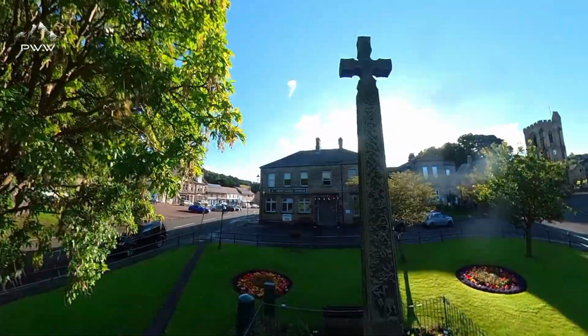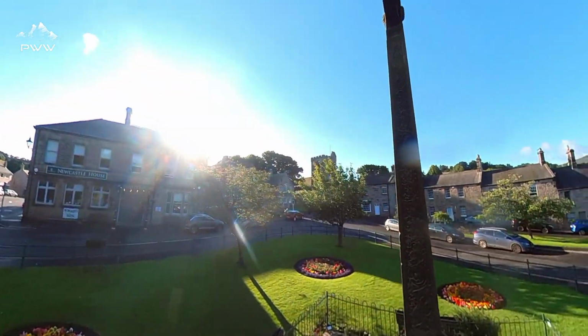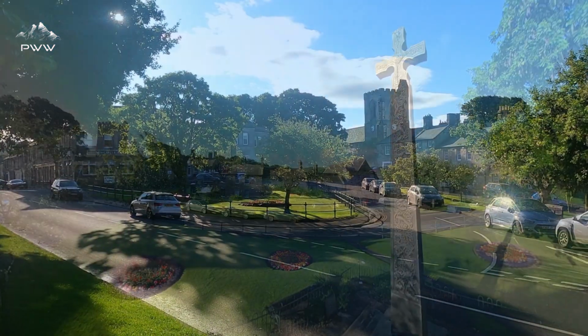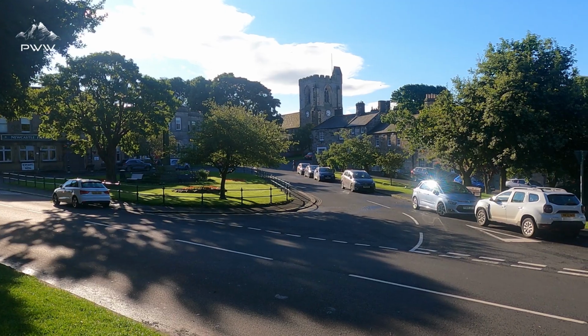And ahead of us here we've got the square, triangle as it is, with the cenotaph on it, and behind we've got the church. So we're going to be heading off down the side of the church and we're going to be picking up the walk from there.